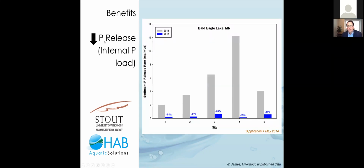The real goal is this reduced phosphorus release from the sediments. This is a study at Bald Eagle Lake near Minneapolis, where there was an alum application in May of 2014. In 2011, before the alum application, sediment was sampled at 5 different locations at the lake. Bill was doing this work. He took the sediments back to his lab, and in the lab, he was able to measure the phosphorus release rate under anoxia.